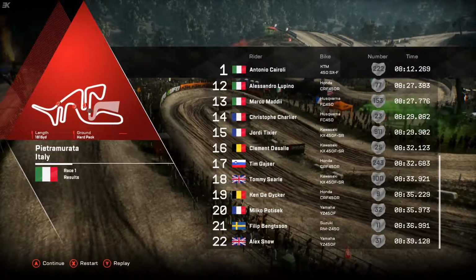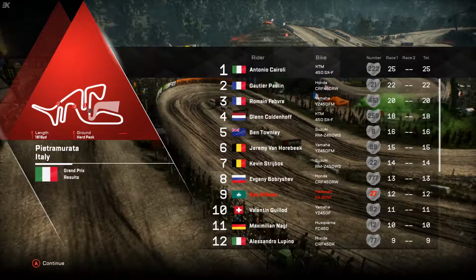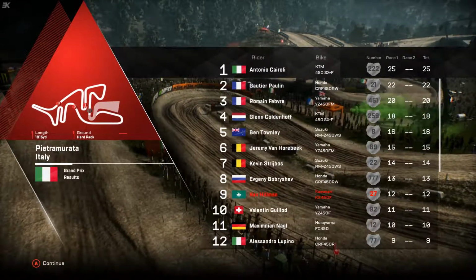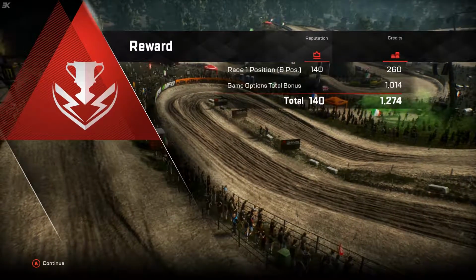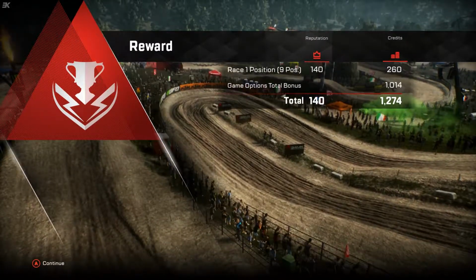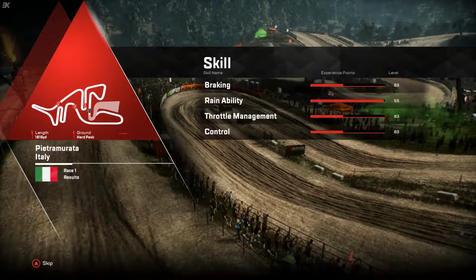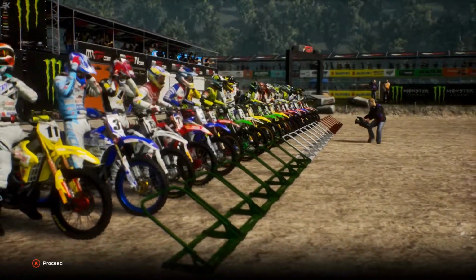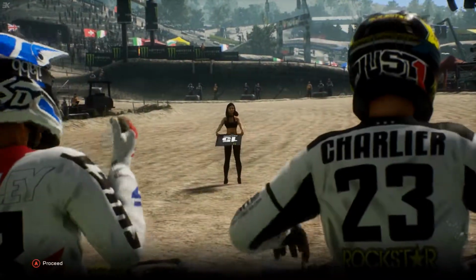Nagel in 11th. So let's see if the Hammer could do much better in the second race. And if the Italian Caroli can get an overall and get 2 wins, as he improves his braking and control. There we are, strapped in for the second race. Hope it won't be as adventurous as the first one, but you never know.